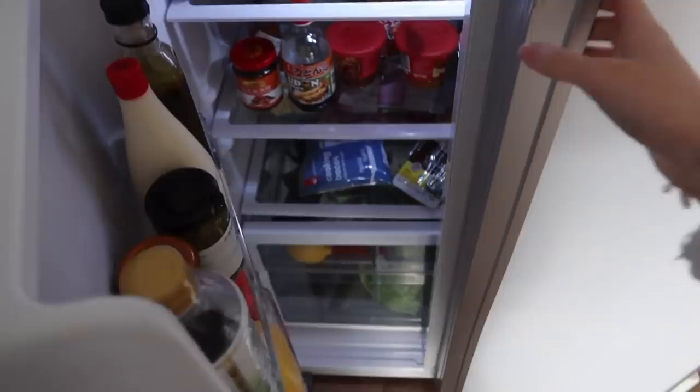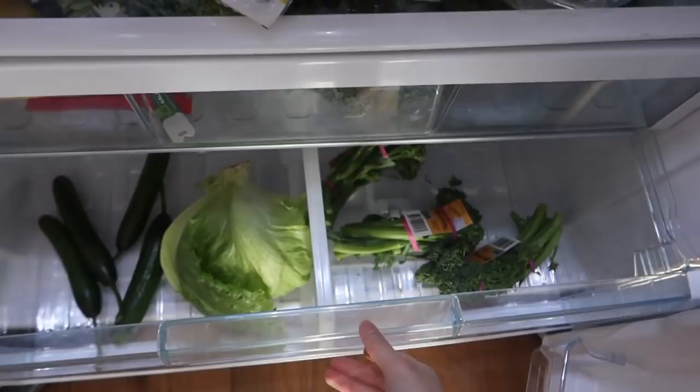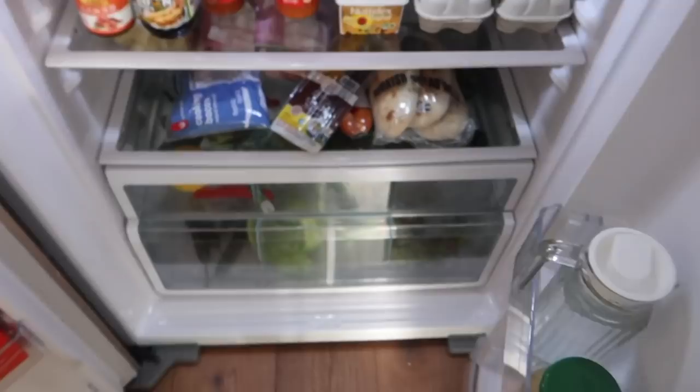Yep. We're fully stocked, which feels good. And I also have a bunch of greens, which also feels great. I love having vegetables because I love eating vegetables. So more cooking, guys, will be coming your way.